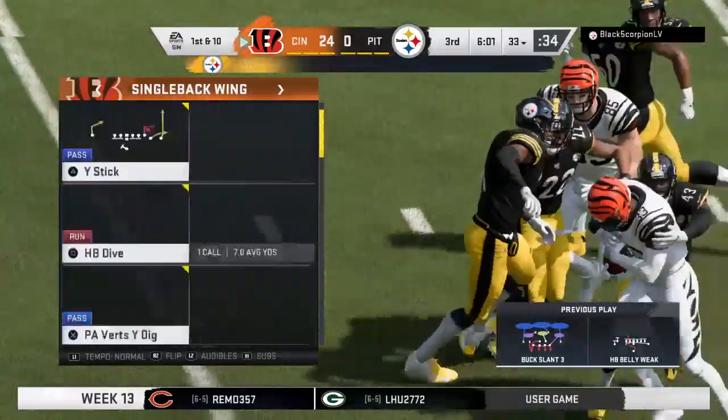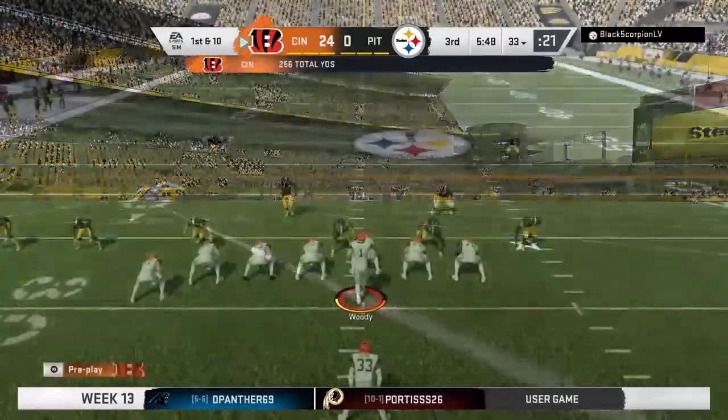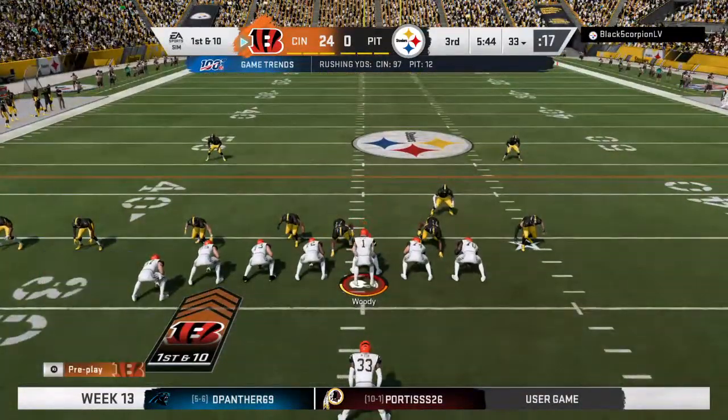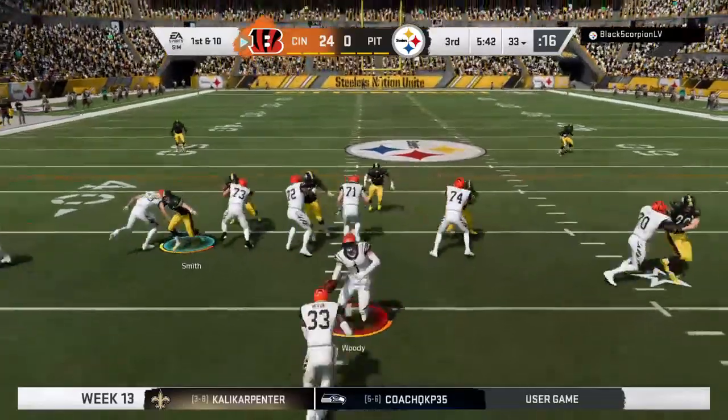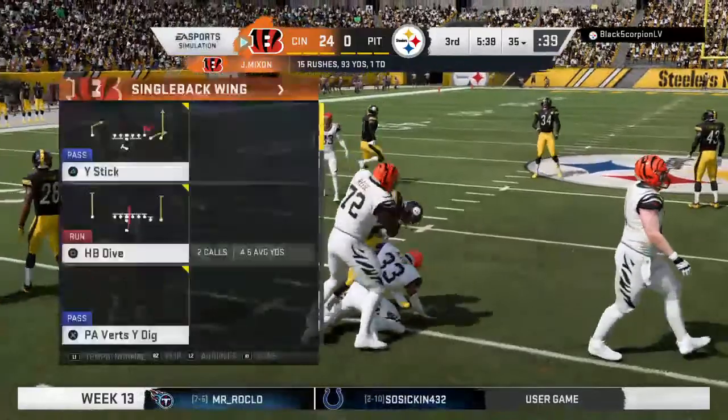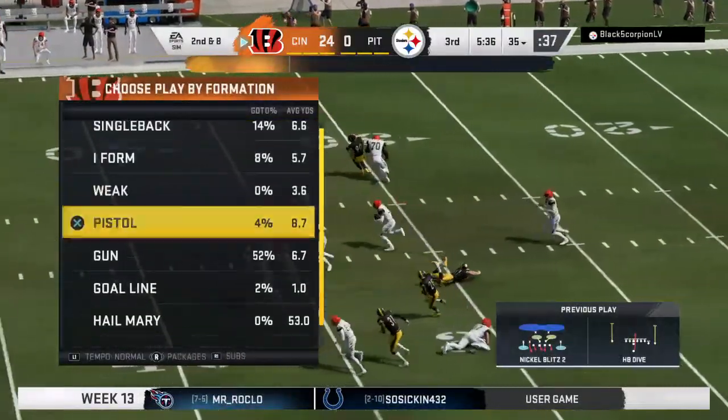You look at what you've called before, realize it hasn't worked so well, and maybe try and find one of those special plays from one of your better players, and maybe try and hit something big and get things going in the excitement area. Back to Mixon on 1st down. Not much there. Maybe a couple up to the 35.